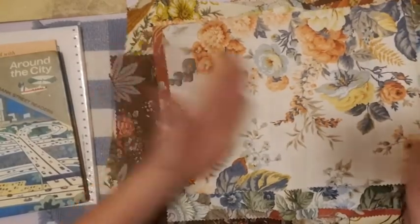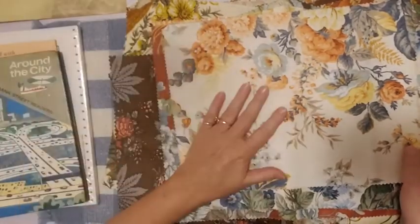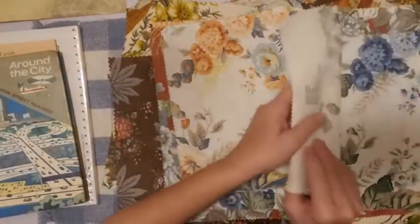So I'll just go through and flip through them real quick and show you. I'll show them to you. And like I said, I haven't really decided which ones I'm going to use, which ones I might put in my shop. But let me just flip through.